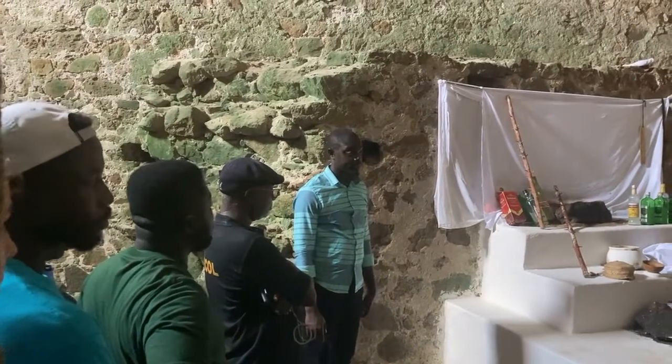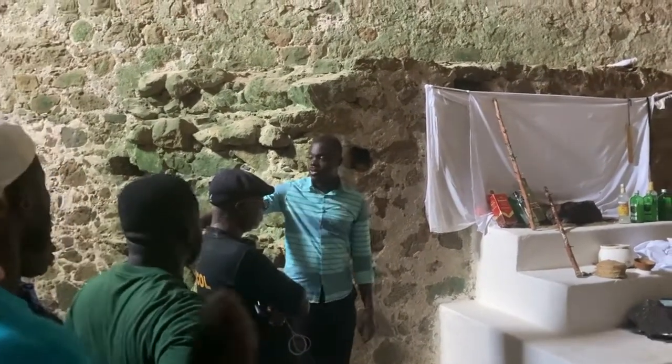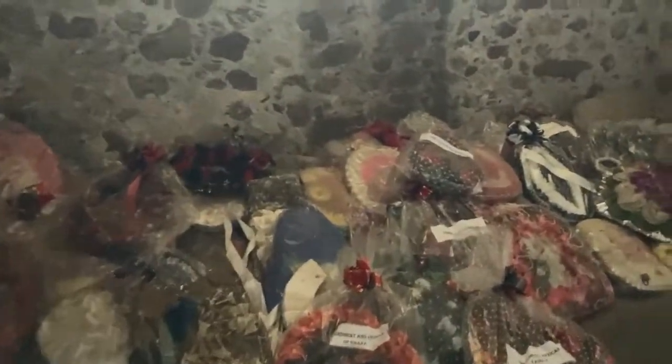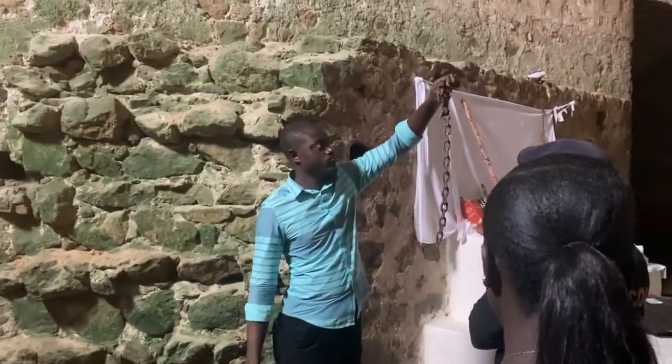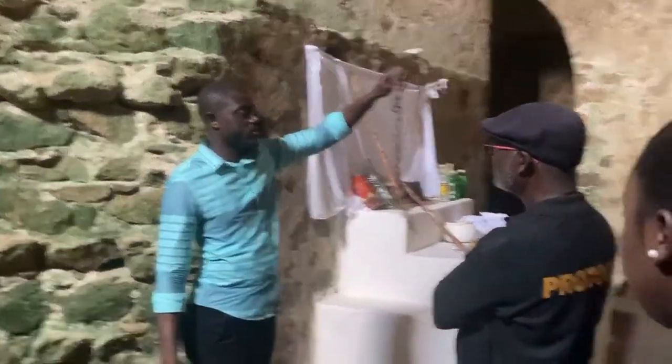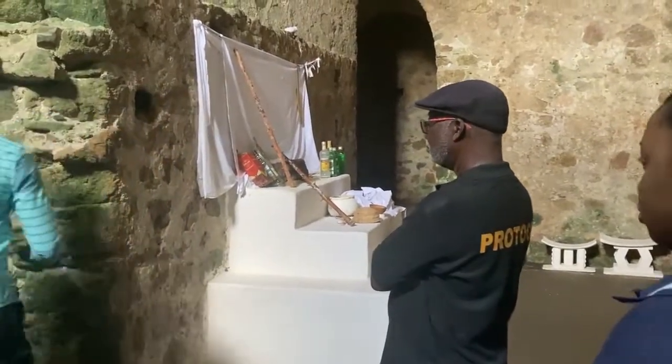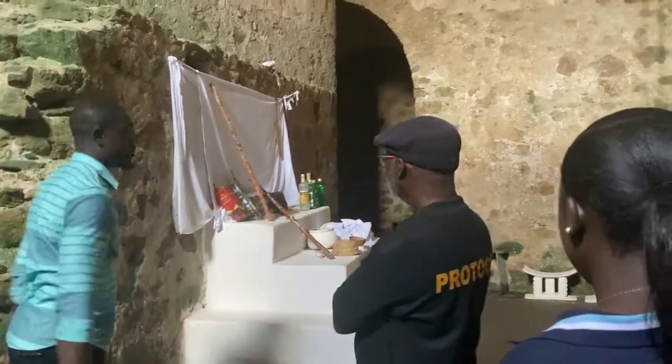Any questions, please? These are graves that were brought here by the global African diaspora to pay respect to the ancestors who died in the dungeon. Please just have a look at the photo. We have a lot to see.